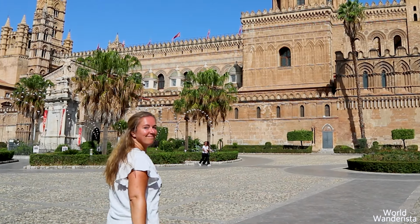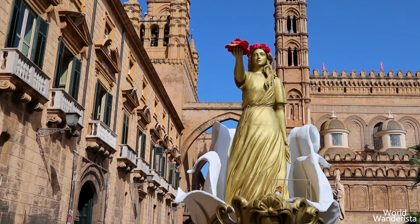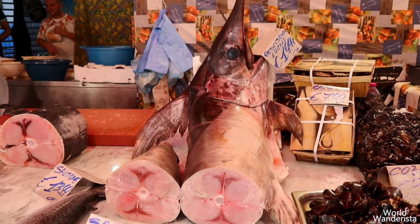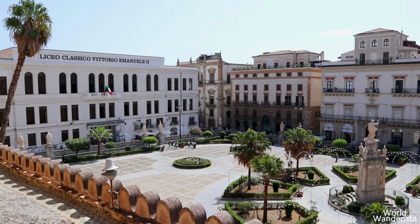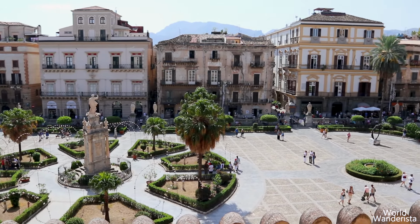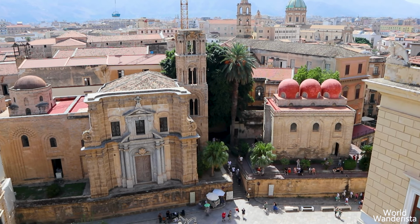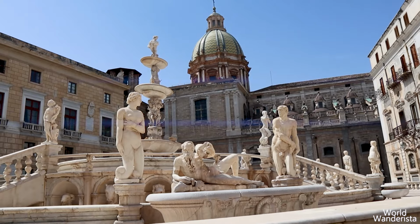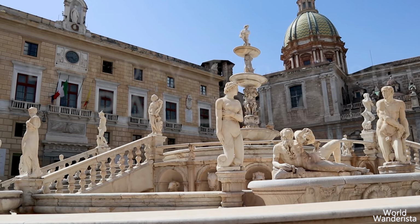So you chose Palermo as a base to explore Sicily and wonder which places to visit in the area? Then this guide with the best day trips from Palermo is perfect for you. Whether you're a history buff, a nature lover, or you just adore exploring cute towns, Palermo is the perfect gateway to some of Sicily's most beautiful spots. So here are my favorite 10 best day trips from Palermo within 2 hours driving.